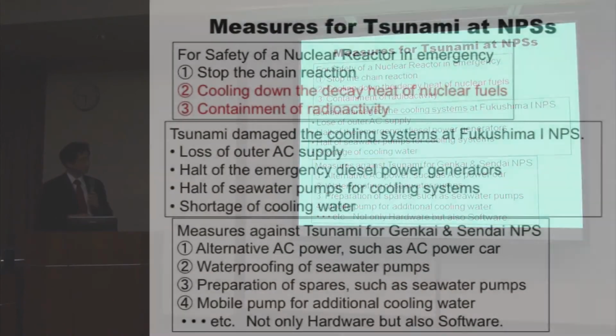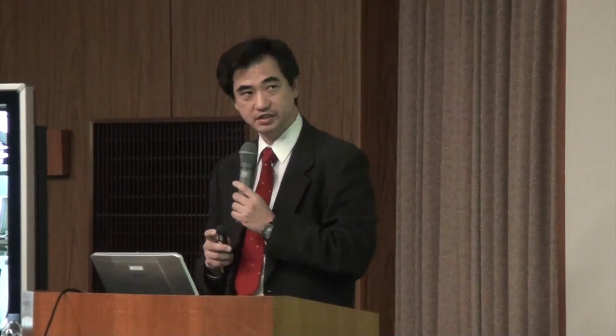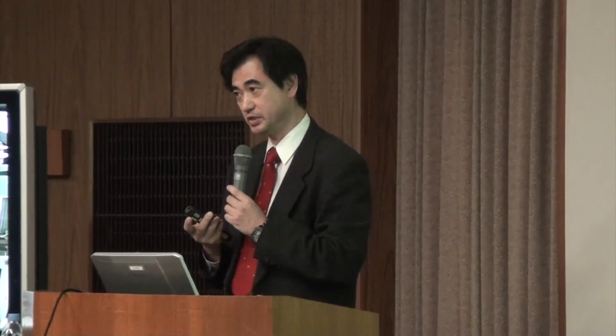So the measures are alternative AC power, such as AC power cars, waterproofing of seawater pumps, preparation of spare seawater pumps, and mobile pumps for additional cooling water, etc. And not only the hardware but also the software. Now it's ongoing. I'll finish my talk with one word: please be afraid of radioactive exposure correctly. Okay, thank you very much.